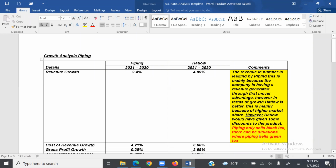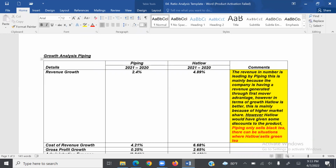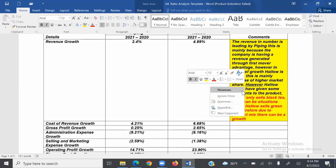Mainly if they have better growth in revenue, there can be a situation, students, where Hatlo sells green tea. Therefore, due to product mix, there can be growth. There can be growth due to a product mix. So, students, that is one more factor that you need to consider here at the moment. Malik, are you clear with this point of view?